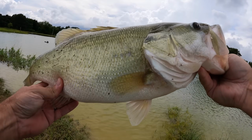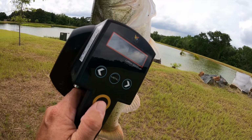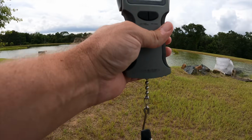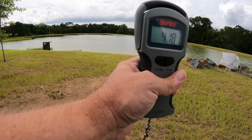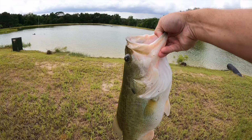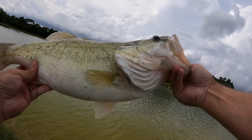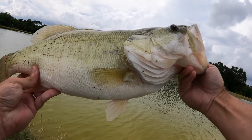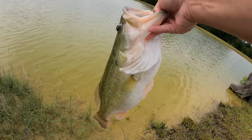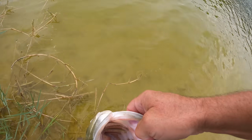Man, what a beauty. That may be one of the biggest fish I've caught out here. Alright, it's been caught. 570540. Moment of truth. Will it break 5 pounds? It weighs 5.68 pounds. What a beautiful fish. That is absolutely how you want to grow them. My goodness. Alright girl, I enjoyed it. That was fun. Go eat some more frogs.